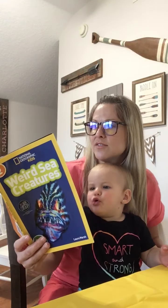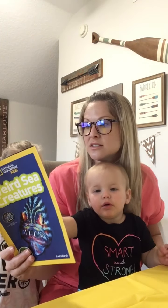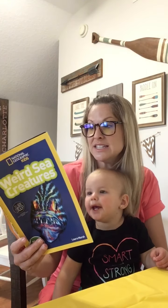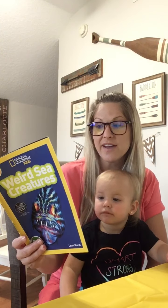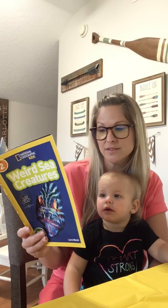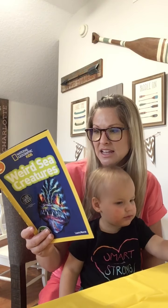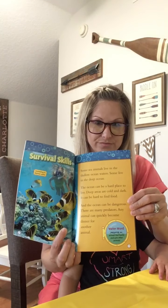Some sea animals live in the shallow ocean, which is the part that's not deep. And some live in the deep ocean. The ocean can be a hard place to live. Deep areas are cold and dark. It can be hard to find food down in the deep water. And the ocean can be dangerous. There are many predators. Any animal can quickly become dinner for another animal.